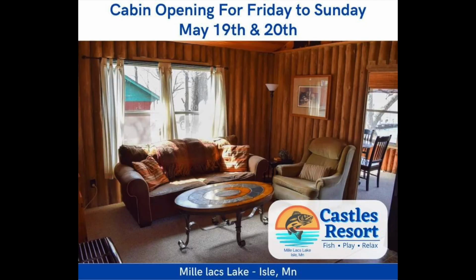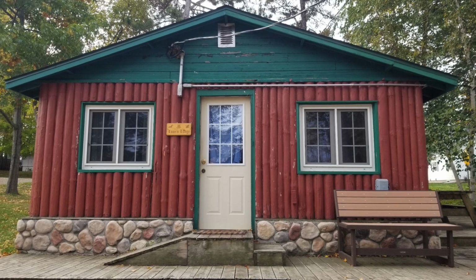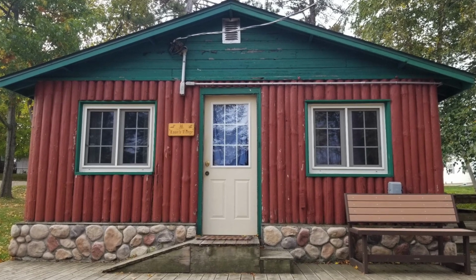Now, if you're looking for a cabin, they did just have a cabin come available for this coming weekend. They do have some other openings in May as well. So go ahead, give them a call, get a cabin booked, and enjoy some time on Isle Bay on Mille Lacs Lake.